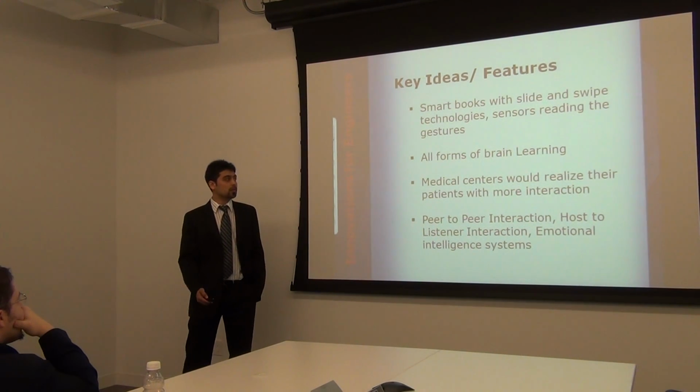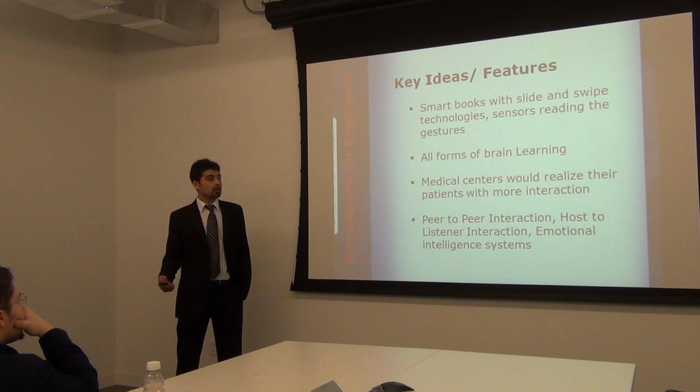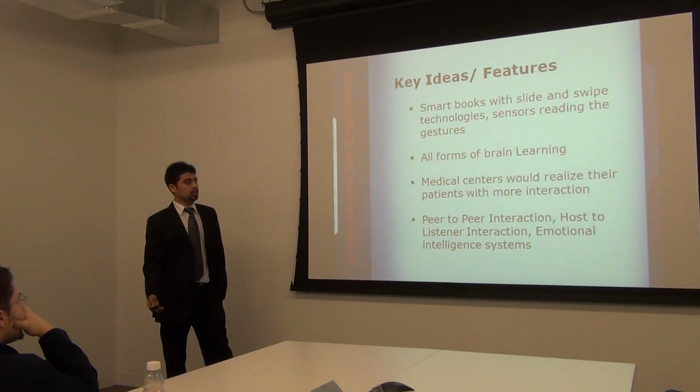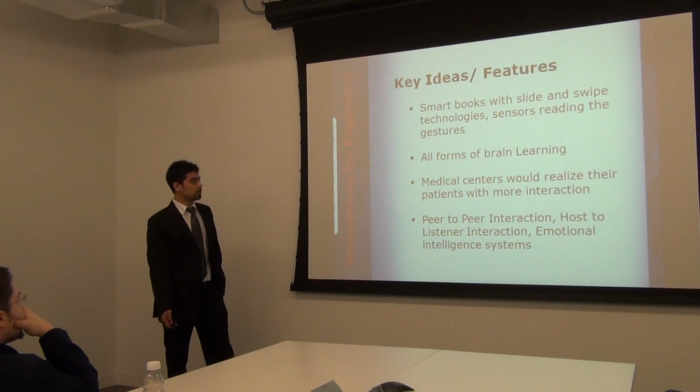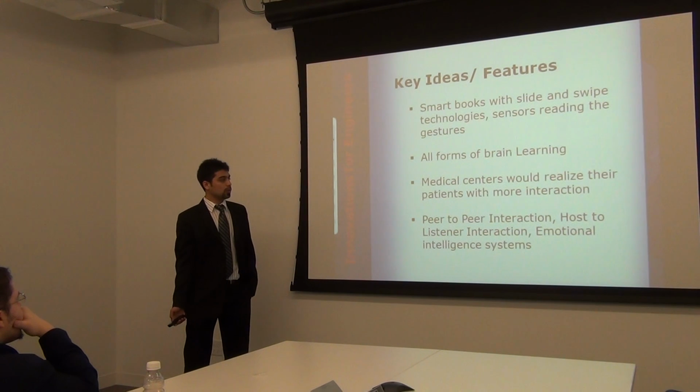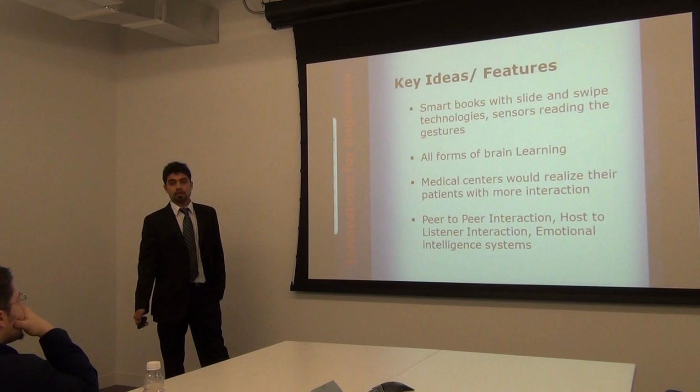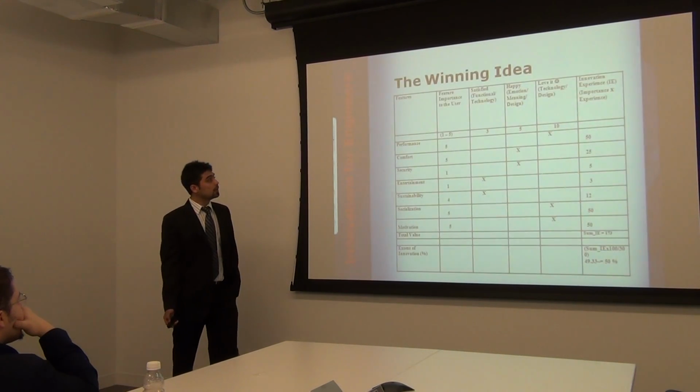So that sensor would actually communicate with that learning which is happening in the brain and convert that into what he's trying to understand through that technology to the host and to the peers. It would also help the medical centers to have more interaction with their patients, even with that sensor.